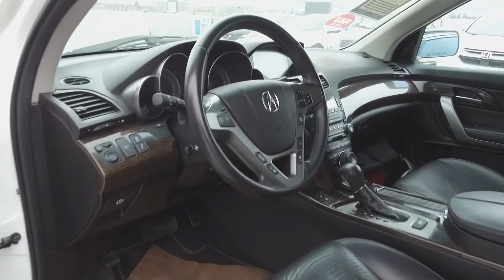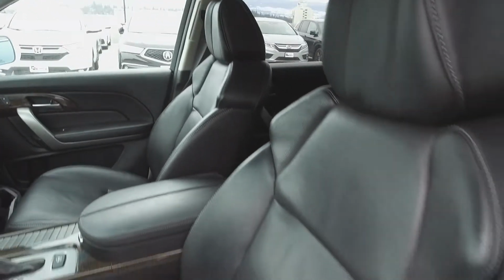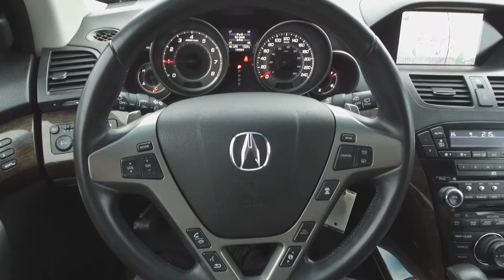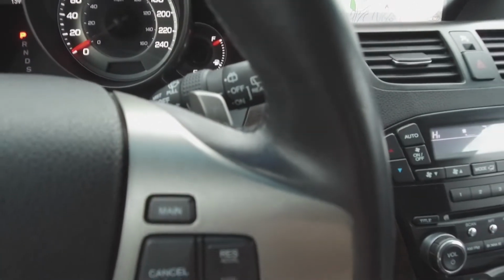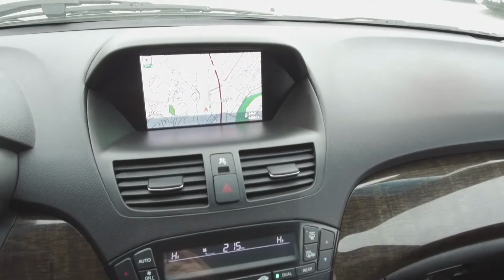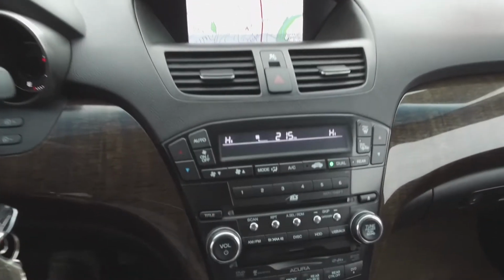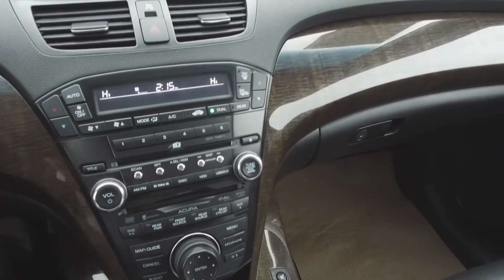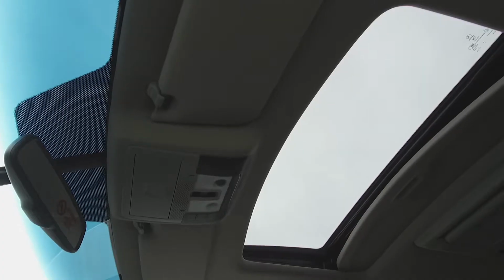Moving on inside, we've got a beautiful black wood-trimmed interior with leather, power-adjustable front seats, steering wheel mounted phone, audio information, and cruise controls, paddle shifters, a navigation system, backup camera, Acura premium audio system, automatic tri-zone climate control, heated and cooled seats, and a sunroof.